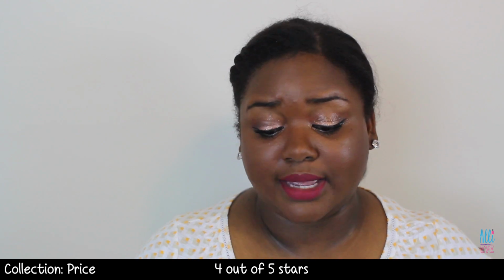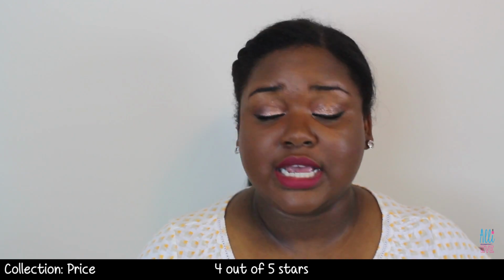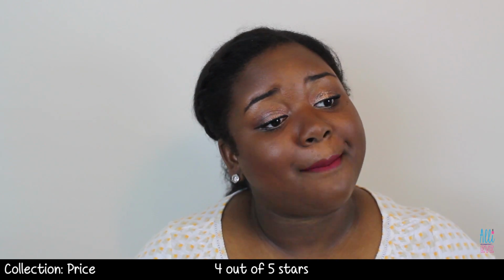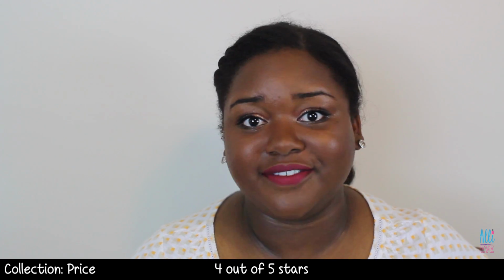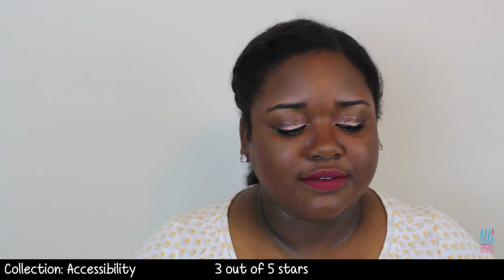Again, if you're talking about paying full price for the China Glaze brand, I mean, I don't do it, so I really can't tell you. I would say for me, it would be like a 1 out of 5 for the full price of all these polishes. For accessibility, I think I've seen it in Sally's, and that's it. So I'm going to give it a 3 out of 5.